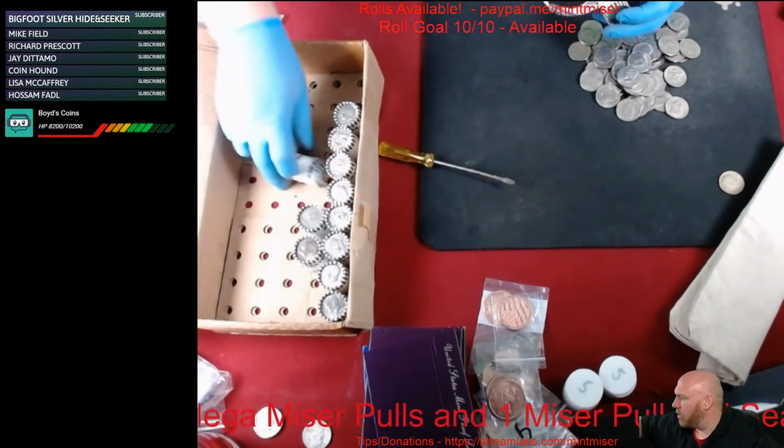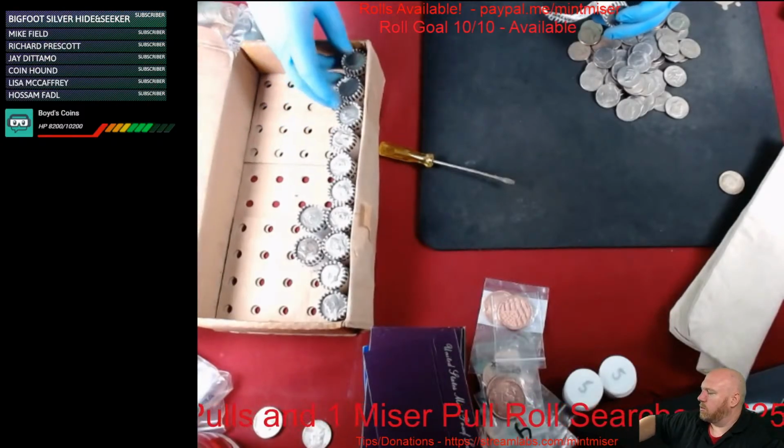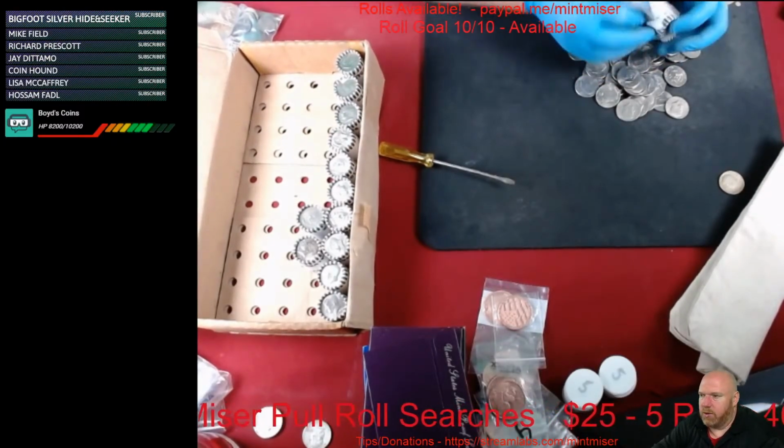How many rolls do I have in here? 10, 12 rolls.